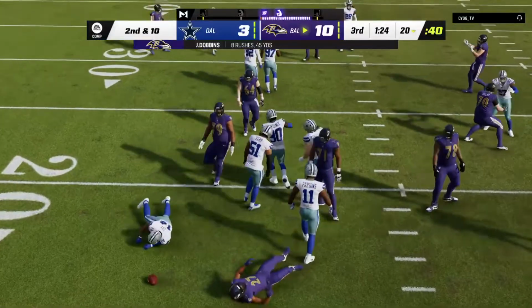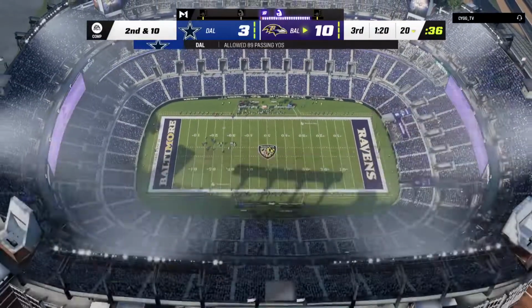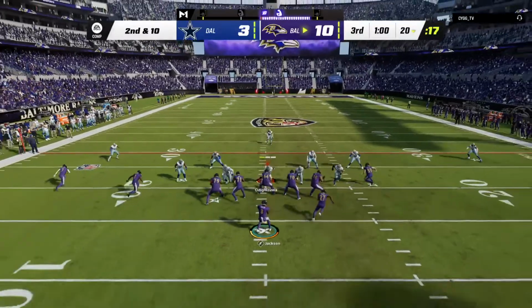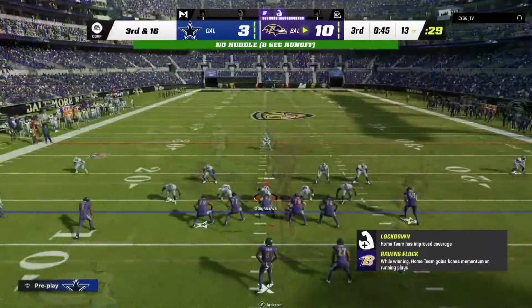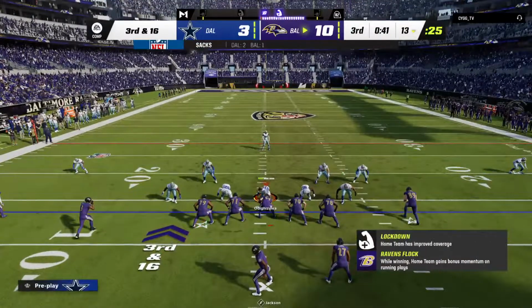And running room scarce here. He's going to be stopped in his tracks at the line of scrimmage. Jabril Cox there on the tackle. So after the run for no gain, here's 2nd and 10. Jackson. Rolling, and he can't get rid of it. He's taken down. Now after that sack, it's 3rd and long for Jackson and the Ravens.